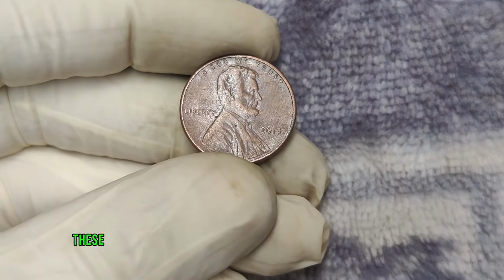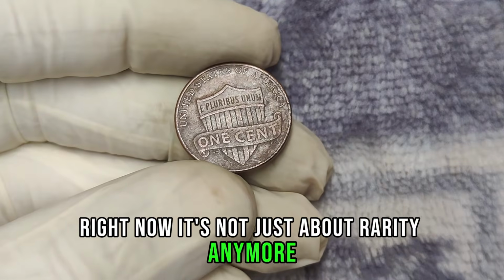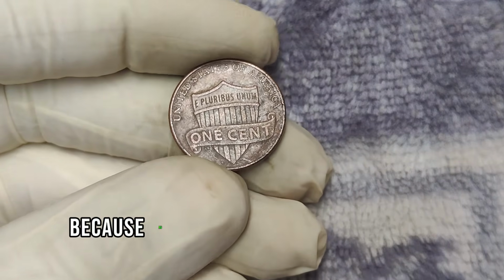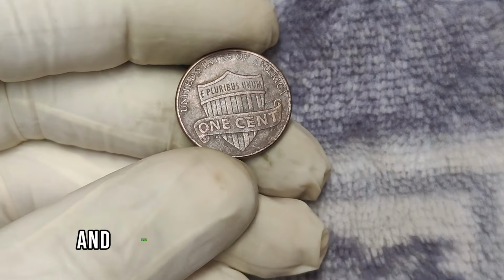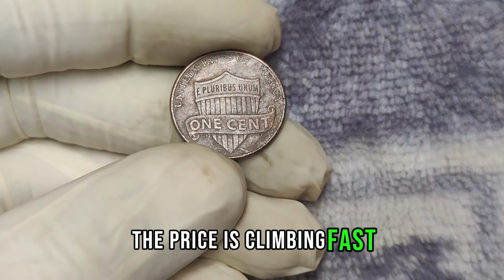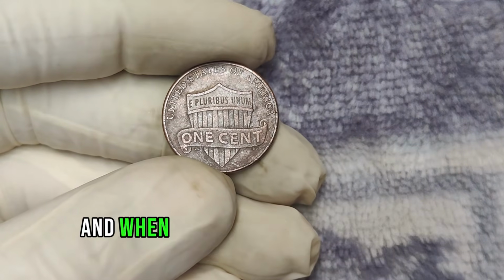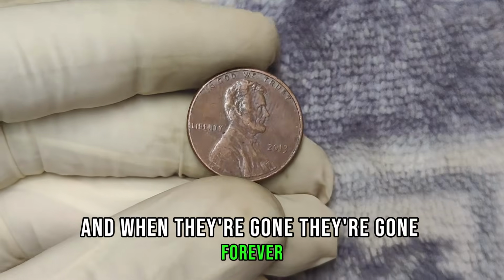There's a secret reason these pennies are skyrocketing in value right now. It's not just about rarity anymore. It's about timing. Because as more collectors flood the market and fewer pristine examples surface, the price is climbing fast. Every year, fewer of these coins remain in high grade. And when they're gone, they're gone forever.